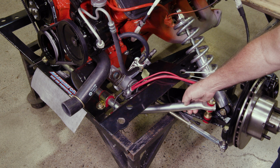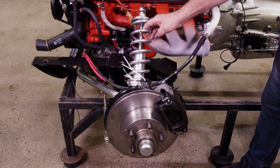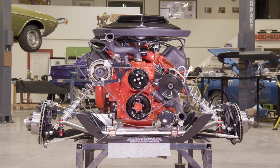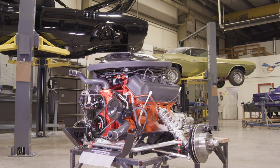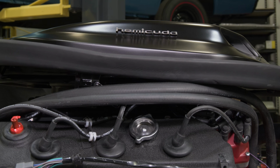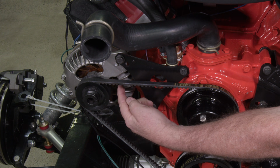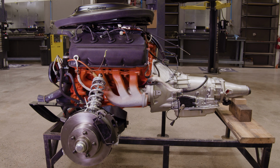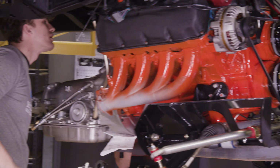So even though we added the Magnum Force front suspension and the Silver Sport automatic transmission, we wanted to make this look like it started life in the car. So when I got the engine built, I dressed it out with correct date-coded plug wires, heater hoses, and alternator. We also used the correct Hemi pulleys. You name it, as much as I could put on to make this factory OEM, I did.